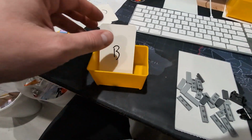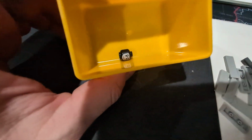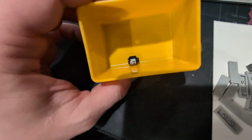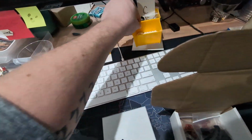Anyhow, order B is interesting. It is one balaclava head. And the head's not even that expensive. It's like $1 or $2. But hey, I'm happy to send things out.